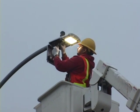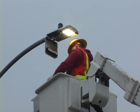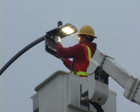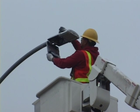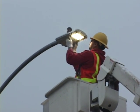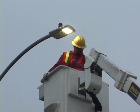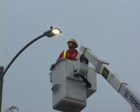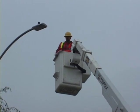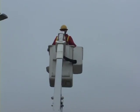Within minutes, the new LED head comes to life for the first time. On every installation, the crew member places their hand over the photocell, which should cause the head to light. In this case, everything works out fine. This process is called a flash test. Now he can maneuver away and move on to the next pole.